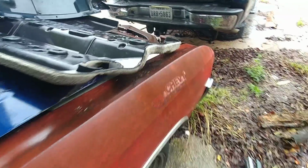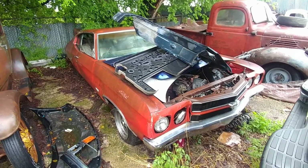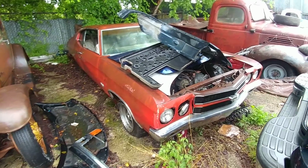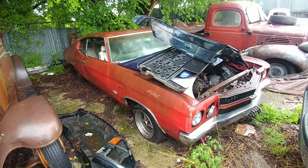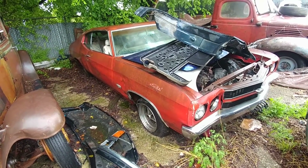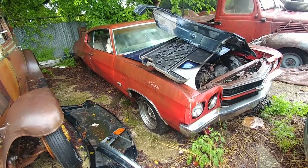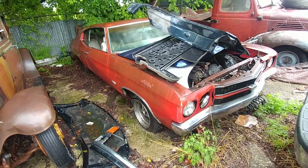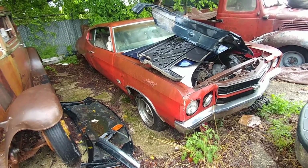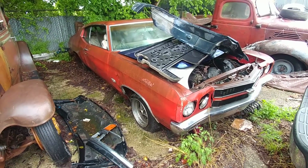But who knows if there's a build sheet somewhere in that thing. Just thought I wanted to get another video of it. I haven't been back to this place in a while, and it is still here. I don't know what the deal is with it, where they got it from. At one point they were selling parts off of it, and now the guys there are not doing anything with it, so who knows. Alright, man, on to the next one.